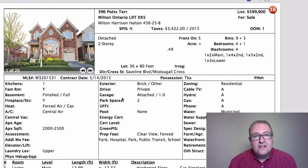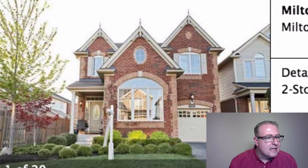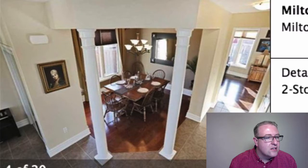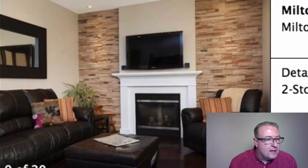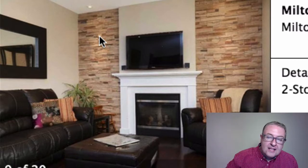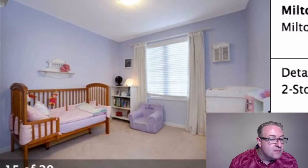396 Potts is just over 2,000 square feet with a finished basement, and has a nice curb appeal. I like the way the front of this looks. It's got the little gingerbread effect here. Good floor plan. You've got a separate living dining, so there's your living, then the dining is just over to the right here, and crown moldings, pot lights. I like the wall effect here. A lot of people do the stone directly over the fireplace, but they just have a drywalled area here with the stone beside. I kind of dig it, and I like how they did the pot lights here to show the pattern and the differences in the rocks. So they've put some time and effort into this one.